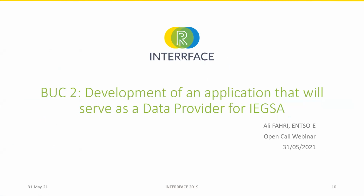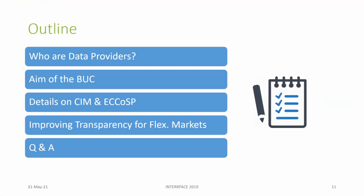Okay, now I will continue with the second business use case, which is the development of an application that will serve as a data provider for IEGSA. Within this presentation, I will start with giving you some detailed information about the data providers and their responsibilities. Following that, I will provide details about this business use case. Next will be details for CIM and Echo SP, because these two form the base of the information and communication layers of market data exchanges. And finally, I will once again touch on the topic of possible data sets to improve the transparency in flexibility markets, because this is the common point between the two business use cases related to the transparency platform in this open call.